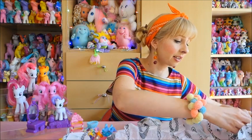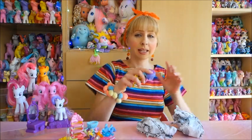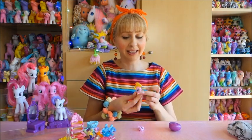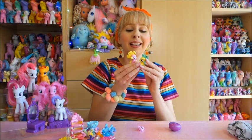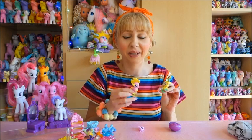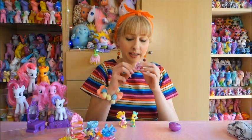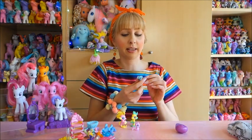So let's start with some baby sea ponies from the Generation 4 line. Yes, baby sea ponies from Gen 4. I have some of them. I think there's 10 of them released. They don't have brushable hair. These are little sweet cuties, and they all have names. I have not memorized them. They all come with one little friend, like a pony. This is, for example, a seahorse. Or what's in there? There's more in here. This is like a dolphin.